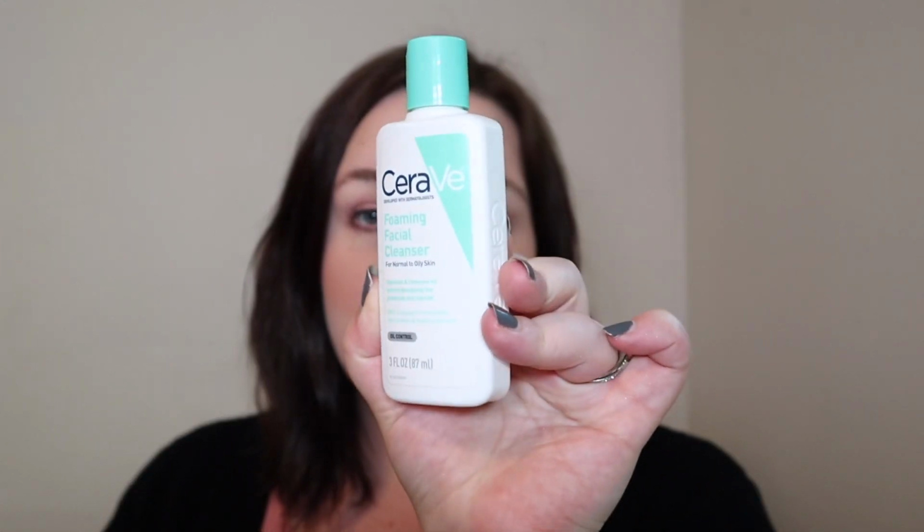Staying in the cleanser vein, I have this CeraVe Foaming Facial Cleanser. This is a travel size. And I finally used it up. I know I talk about traveling for work. I was gonna say occasionally, but it's a little more frequently than I would like. So I finally used this up.